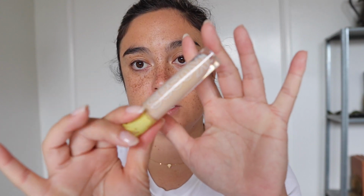I do want to set one side of my face to see how that lasts. I'm going to go in with my trusty concealer, and I use this all the time. I really, really do love it.